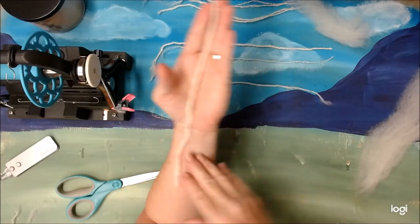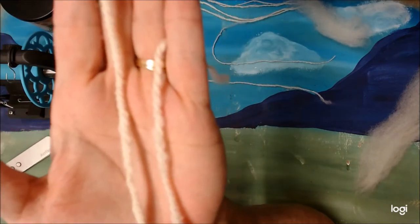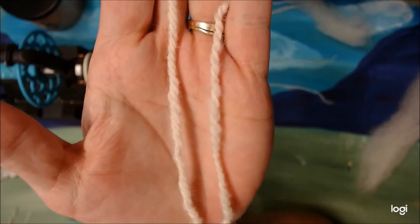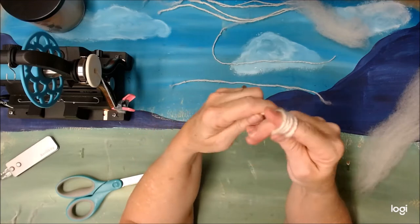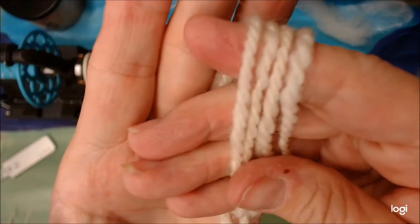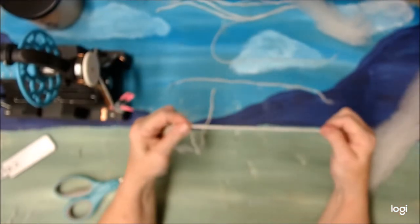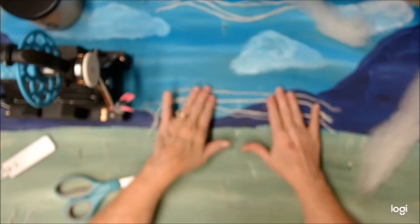Okay, here's the three ply and here's the two ply of the fatter yarn. They don't take up a whole lot less space when you look at them like this. But if you wrap them, they take up a different amount of space. The two on the outside are the three ply. The two on the inside are the two ply. Because there's just more density in the one with three plies, even though they don't take up a whole lot different space. So here's two plies and three plies.